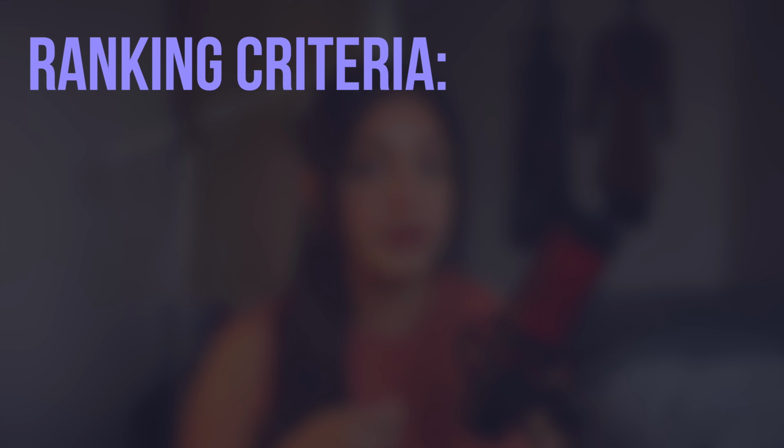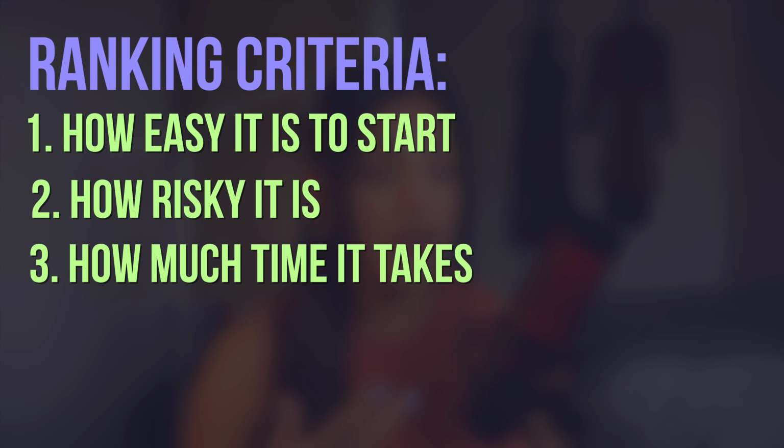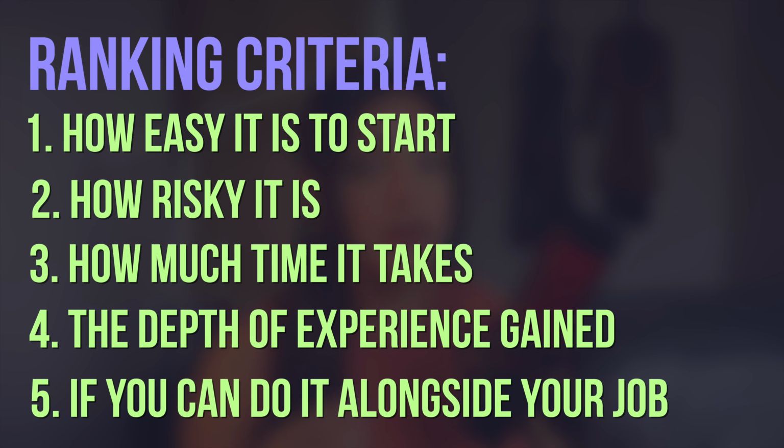I'll also be ranking each of the 5 routes based on these criteria: how easy it is to get started with it, how risky it is, how much time commitment it requires, the depth of experience you'll gain, and whether or not you can do it alongside your clinical job or studies.